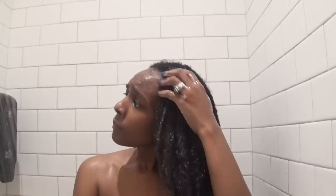Like always, this is my hair freshly washed, deep conditioned, and everything under the sun that you can think of, so that my hair would not dry out doing this particular style. So what I'm going to be doing is finger detangling my hair and just making sure that my hair is as smooth as possible before I go in with my brush. And I am going to be working in two sections.